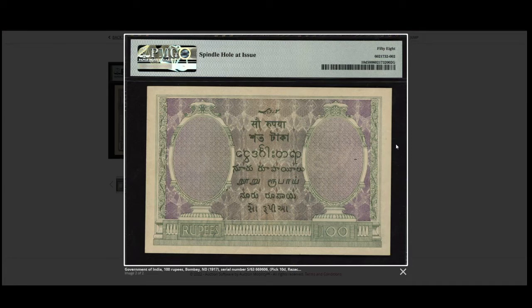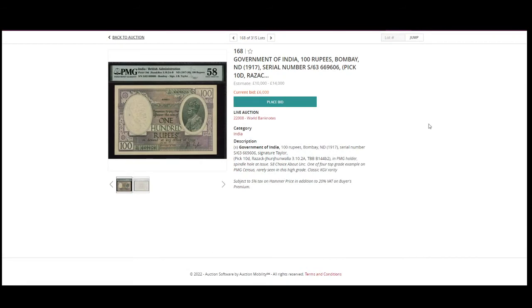But it's a beautiful banknote here. I think it's 7 or 8 languages that it has here on the backside, and here it says Spiral Hole issue. That's why it's PMG 58, so almost uncirculated. Like I said, this one comes from time to time. It's already at the minimum bid, which is 6,000 pounds. I think at this quality, and I guess this King George the Fifth one issued in Bombay is quite a rarity. Also, 100 rupees were some money at this time. Yeah, but this one estimate is 10,000 to 14,000 pounds.